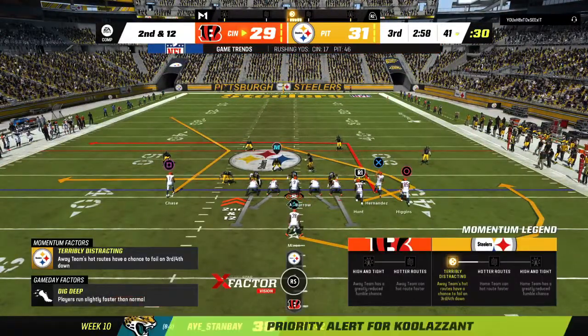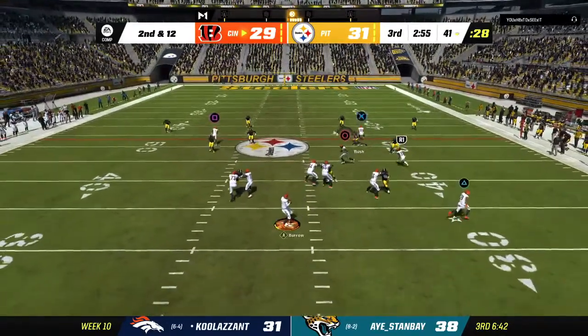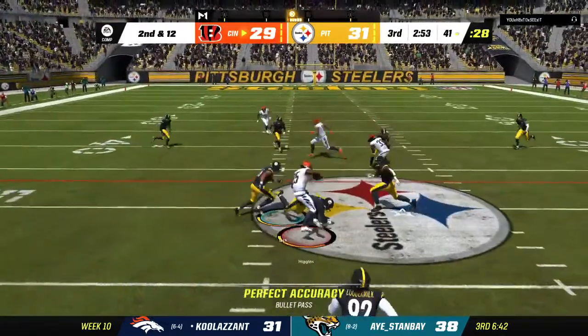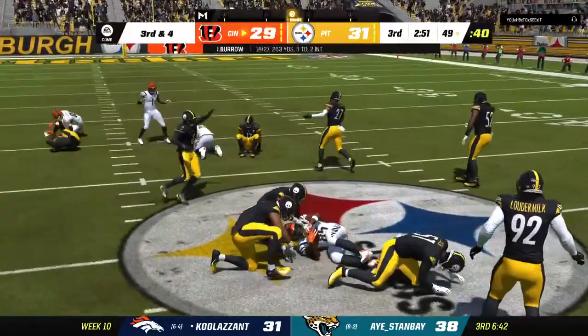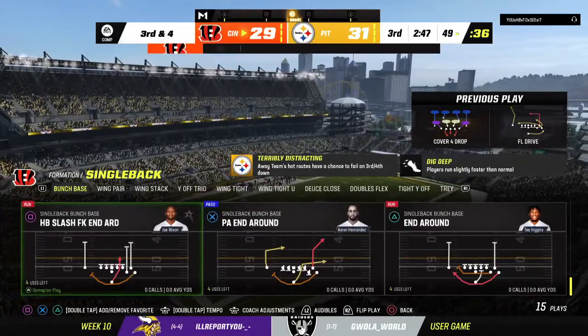The opening play of the drive goes backwards. Now they'll come up on 2nd and 12. Over the middle, he finds Higgins. A gain of 8 there on the play. And now we've got a 3rd and 4.